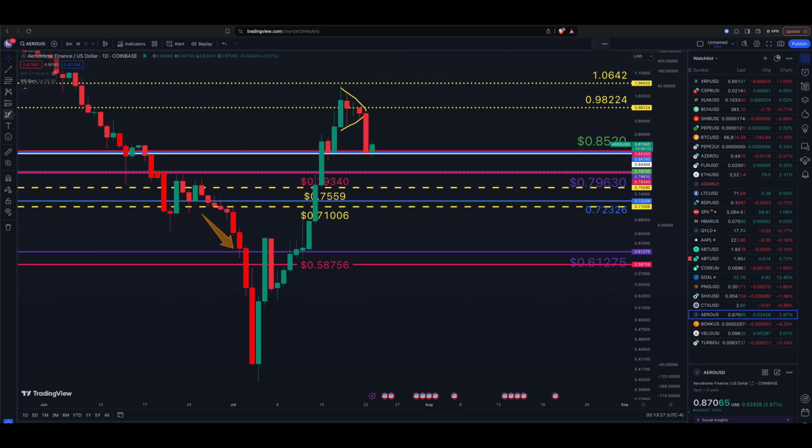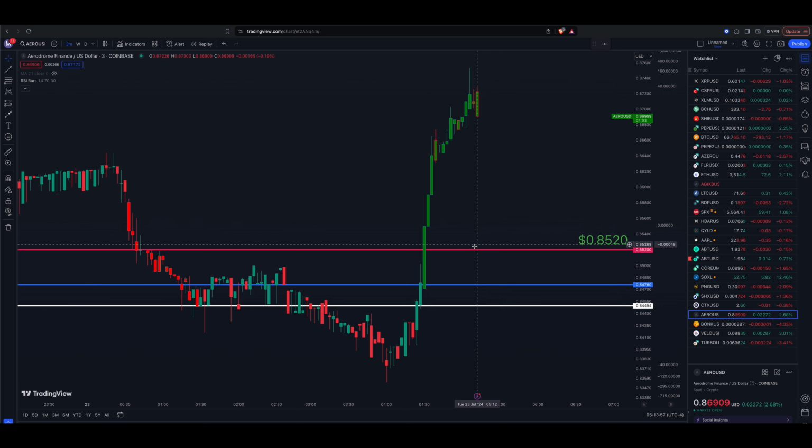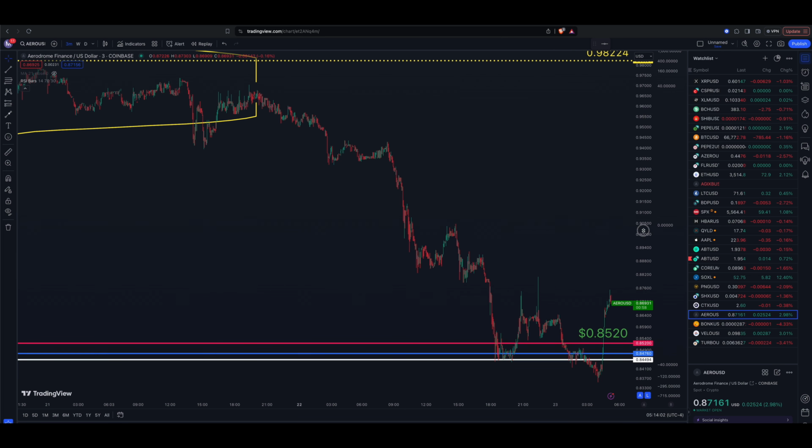12.2%. Where we found support, though, was right at these three levels we spoke about in the previous Aerodrome video. So those price levels are from 84,494 up to 85.20, and the 84,494 looks like it was the support level, and we're getting a little bit of a bounce today. We're actually above those three levels. I want to show you the 3-minute time frame so you can see how these price levels work on the charts. They become a little bit more clear for some of the newer viewers.